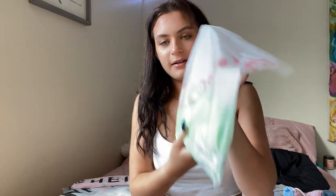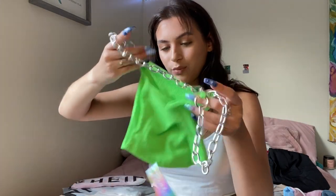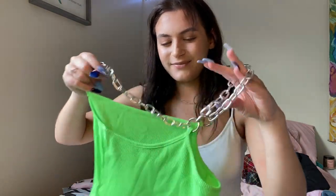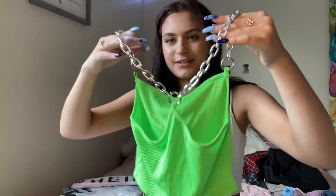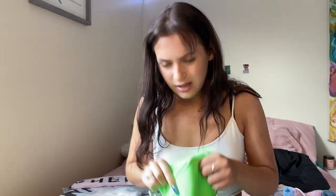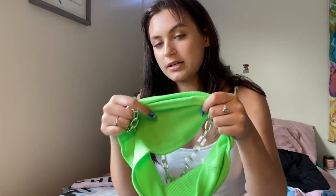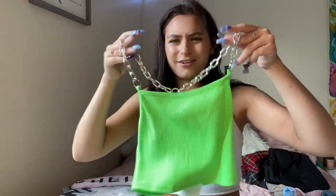This one's from Runway. It feels very heavy because I know that this shirt has a chain on it. I like it already. Okay. So it looks like it's a razorback with this chain. It doesn't look see-through. The material is kind of thin. It's not very stretchy, although it looks like it would be. But I'm kind of living for this. It's kind of cute already.